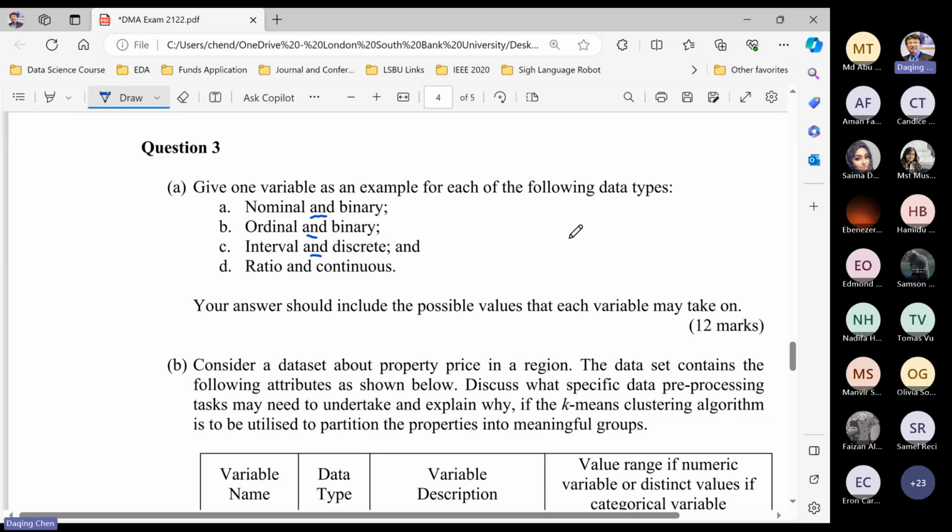Ordinal and binary, you can say like AM, PM, for example.